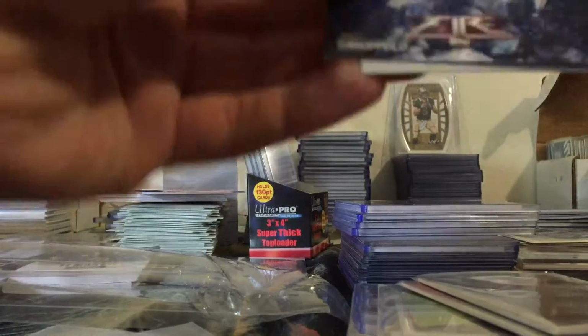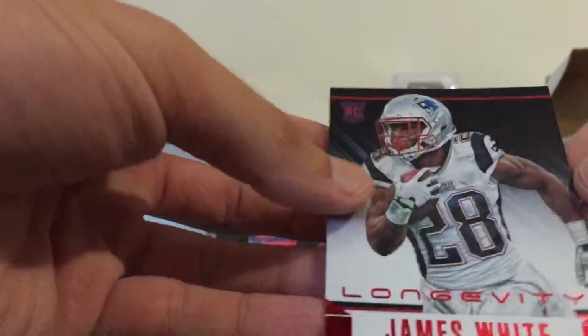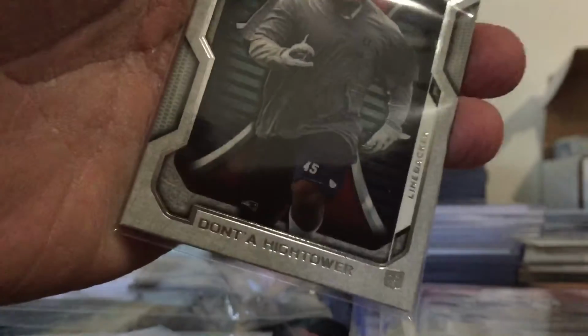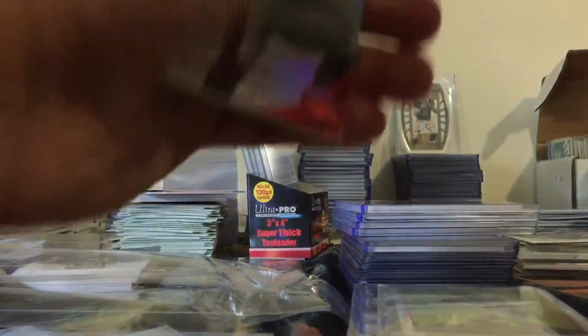We have a Jimmy Garoppolo rookie out of Topps Fire. And we have a... oops. James White, Longevity rookie. Very nice. Nice little red parallel there. Very nice. We have Dont'a Hightower rookie out of Strata. And we have a Tom Brady base out of Strata. Awesome. I love seeing the Bradys.